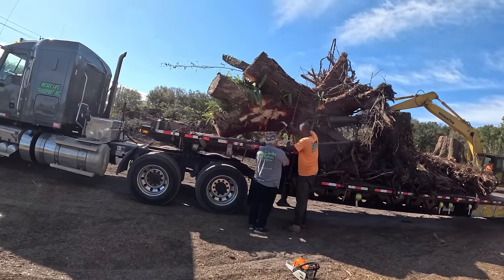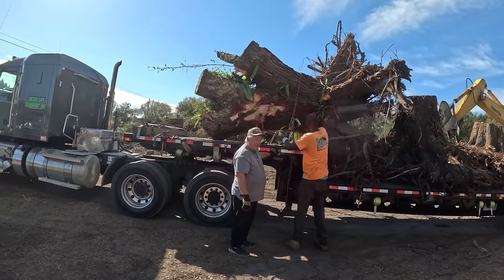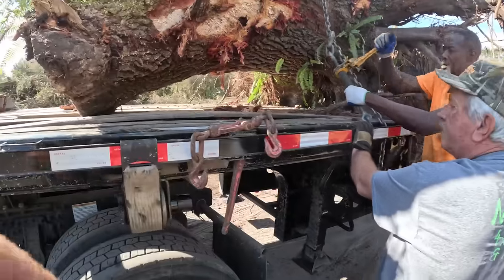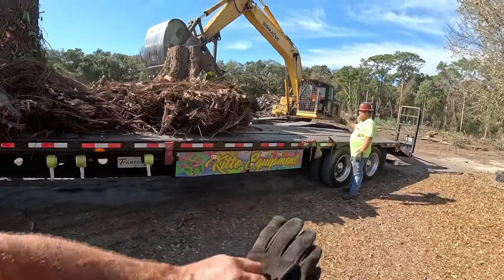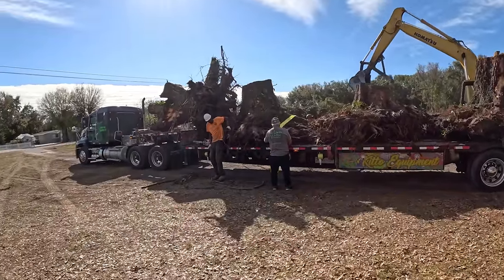Pops is just about loaded. Getting this big bad boy tied down. We're not busting any of that wood, are we? Dang. Oh, that was already like that. We've got one, two, three. Got room for at least one more. Well, that's a full trailer.